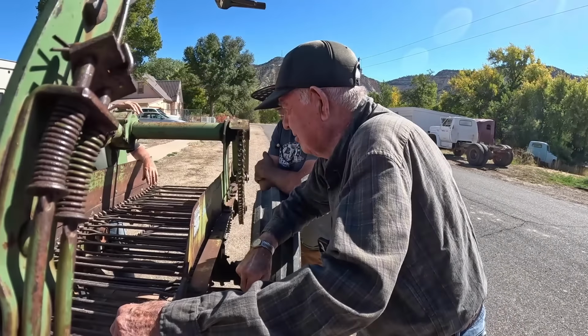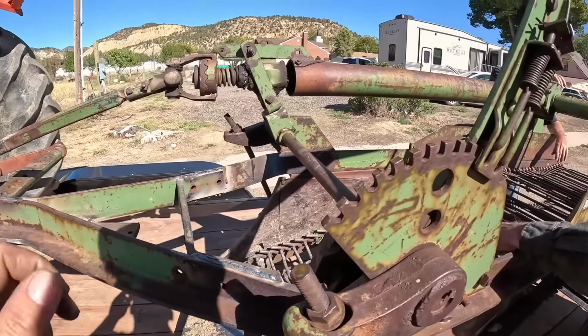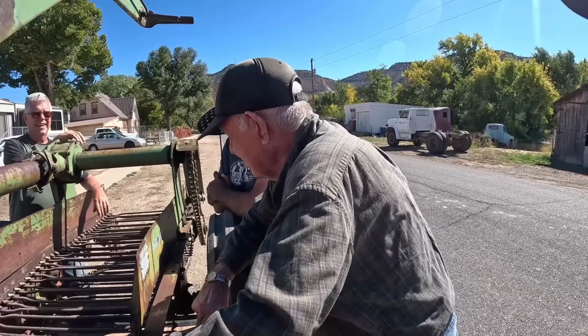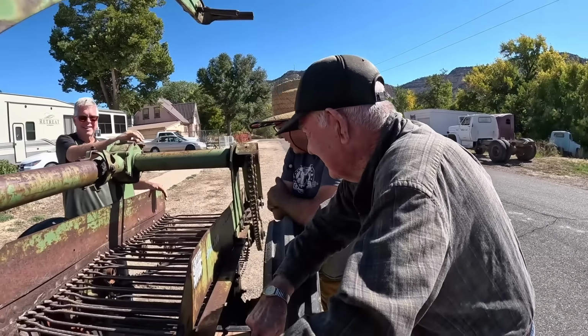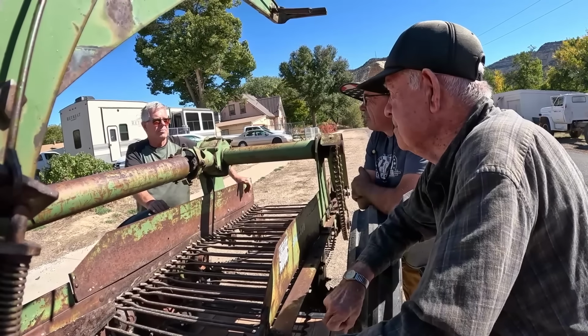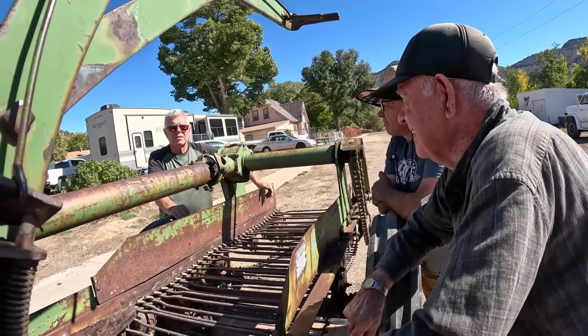When it was new and they'd made it, it was probably quite a machine. Oh yeah, a lot better than a shovel. So you're saying you're in better shape than this? About the same. You need a good welding job. So how do you catch the potatoes on the back? Just throw them on the ground, pick them up off the ground, dump them on the ground and catch them later. It's a good job for kids.